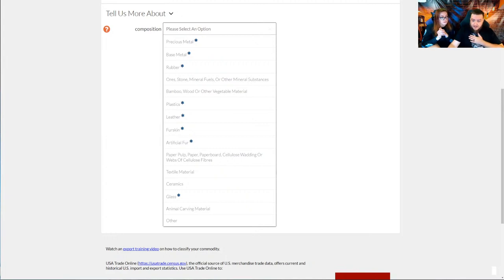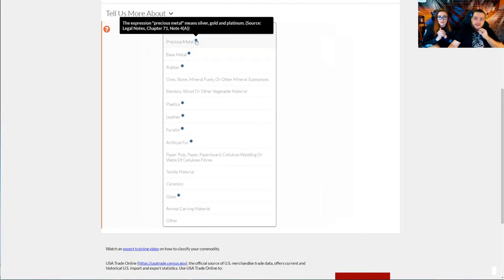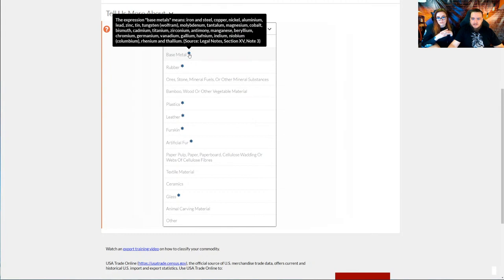Now, does anybody know? I don't know offhand. Is sterling silver considered a base metal or a precious metal? Because 925 sterling, that means it's 92.5% silver, right? So would you consider that a precious metal or a base metal? Let me know if anybody actually knows. Can you hover over the asterisk? Does that give you more? Precious metal means silver, gold, and platinum. However, sterling silver might not necessarily be included in that.